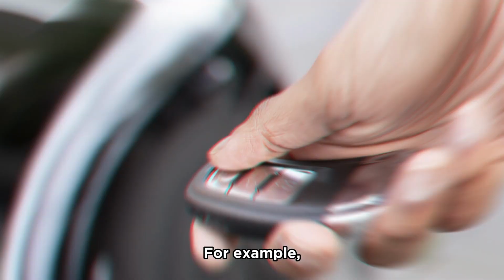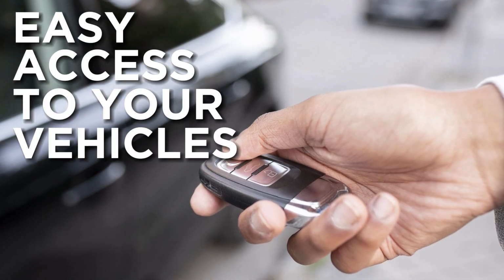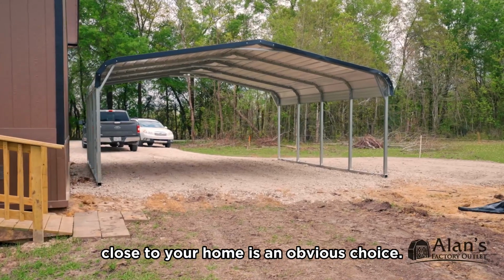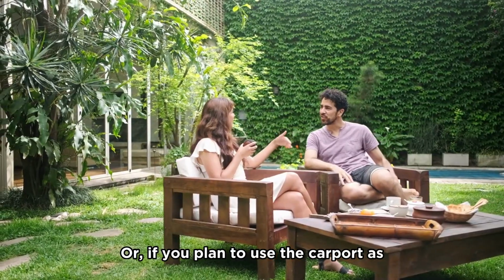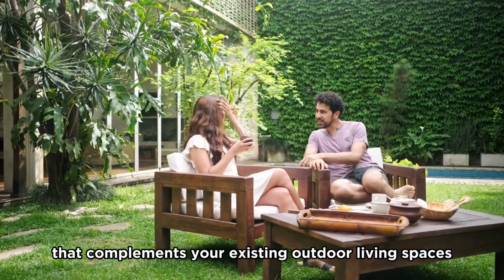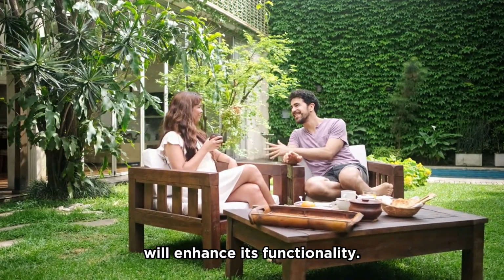and goals. For example, if your biggest concern is easy access to your vehicles, placing your carport in a convenient location close to your home is an obvious choice. Or, if you plan to use the carport as covered space for outdoor activities, placing it in an area that complements your existing outdoor living spaces will enhance its functionality.